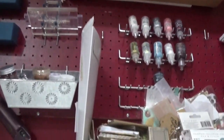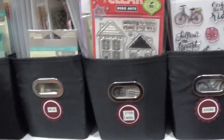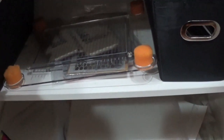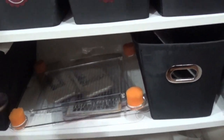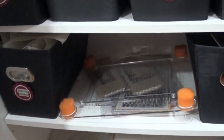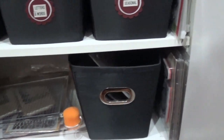And then underneath my stamping area, I have different stamps in here. And then this is backing paper from my Xyron, and I use that for inking, or if I want to make a mess, I just put one of those down. And a stamp press. And stamps that should have been put away and haven't.